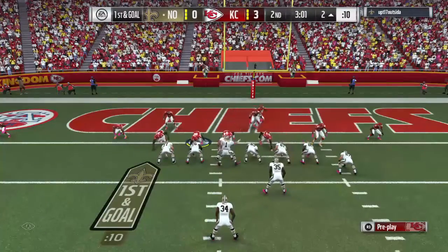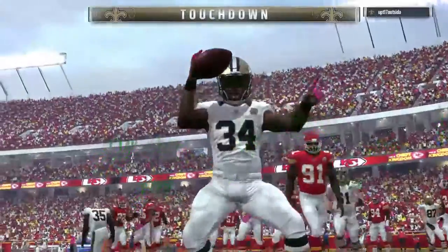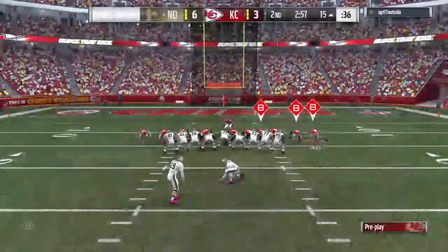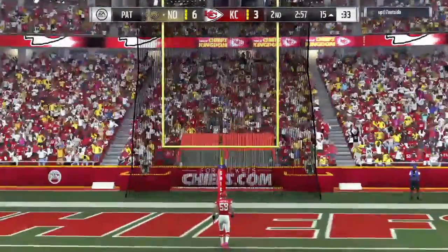They come up in an offset eye. First and goal here from the 2. They'll run it with Hill. And he takes it across and into the end zone. Touchdown, Saints. Jeremy Hill, his first touchdown on the year. And the Saints have taken the lead.